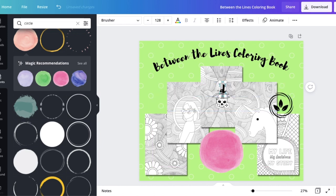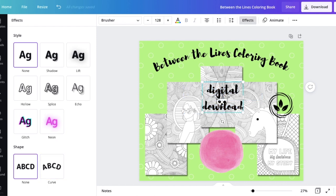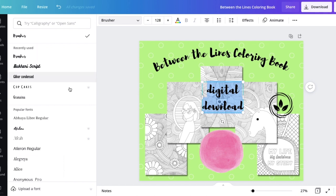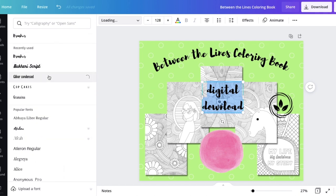And here what we're going to write down is digital download. You can also write printable book, no physical copy, PDF, whatever it is that you want. And we're going to change the font color, because if we use Brusher at the top, maybe use, I think, Glicker Condensed could look really good with that. And they have sort of this effect together.